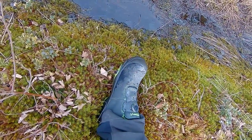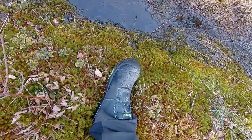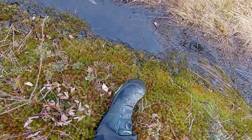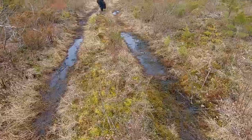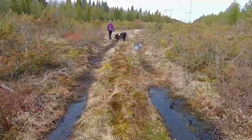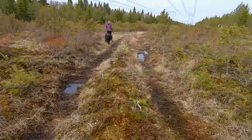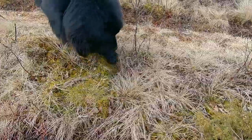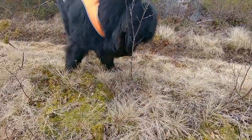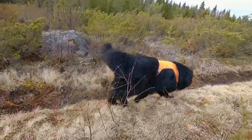Oh crap, I've got a hole in my shoe, and I'm starting to feel the water coming through the shoe. What did you find? Hippo. No comments, please.